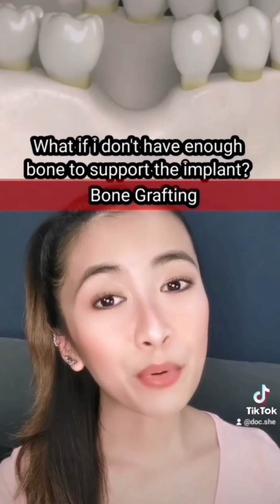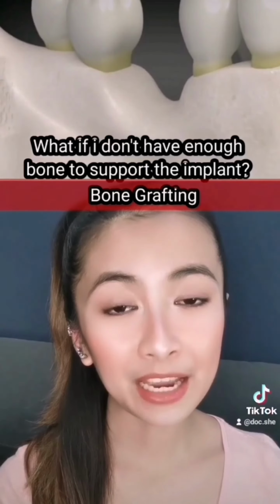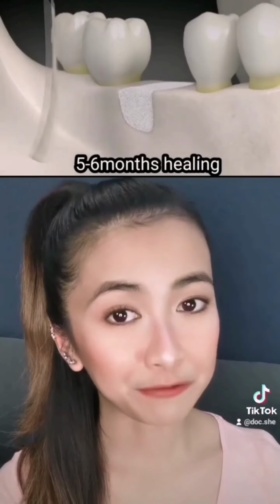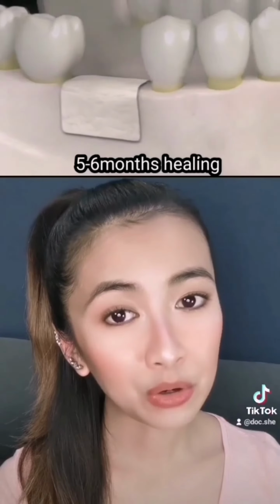Then we will do a bone grafting procedure. Maglalagay tayo ng bone dun sa area na paglalagyan ng implant and will be allowed to heal for 5 to 6 months para tumigas ito and be strong enough to hold an implant.